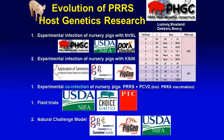And now a new project has started about a year ago with funding from Genome Canada, actually the same project that also funds John's second pregnant gilt model, where we have established a natural challenge model, with quite a number of pathogens present in that facility. And there's also funding from USDA NIFA that's part of that.